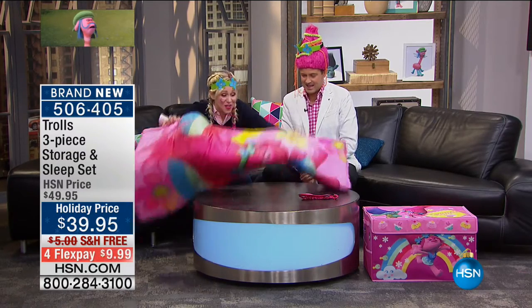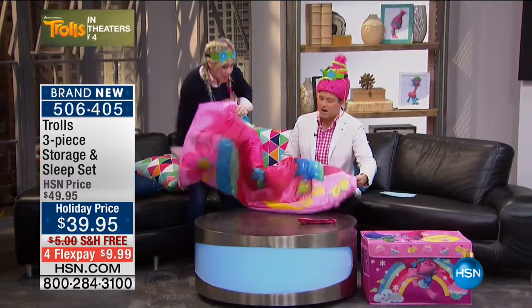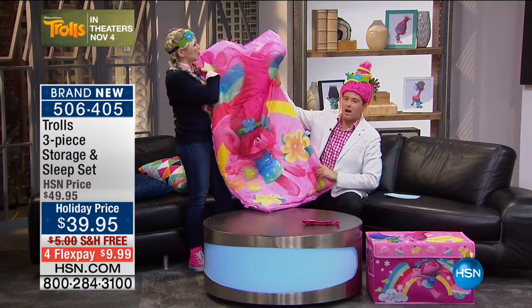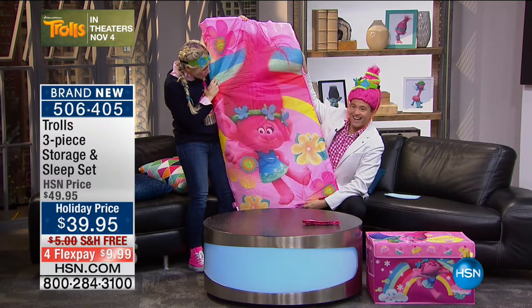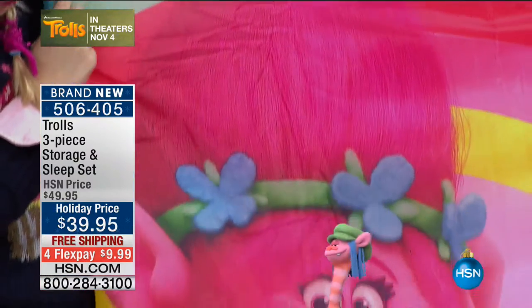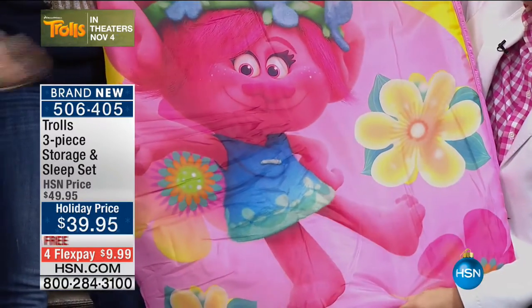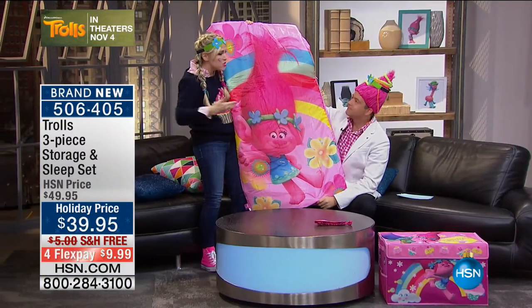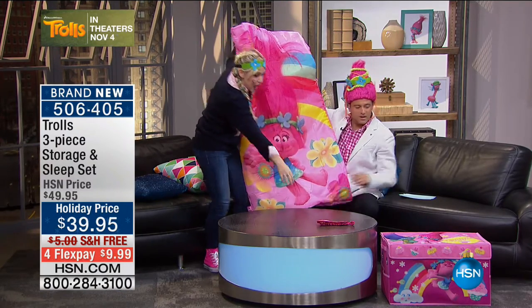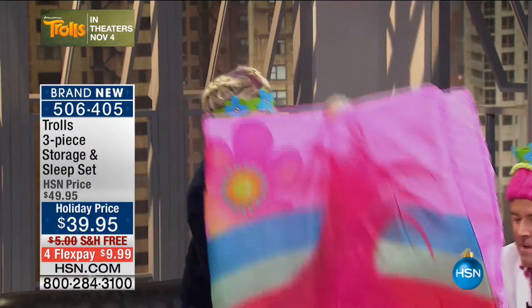And check out this epic Trolls sleep set. It is a sleeping bag here, and it's so soft. I want to sleep in this. Oh, look at this. It's Poppy. Remember when you would go over to a sleepover and you'd bring it in a bag to your friend's house? This is the perfect sleep set because it comes with the carrying case and the eye mask. Are you kidding me? We need a close up on the eye mask.